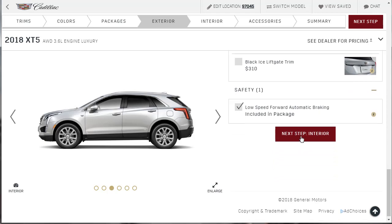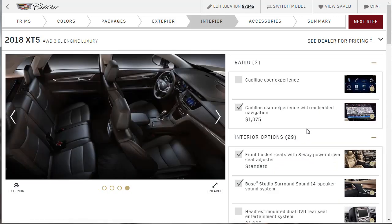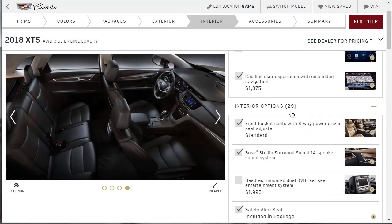Clear tail lamps. I just don't like that. Interior stuff. We've got the upgrade interior there.